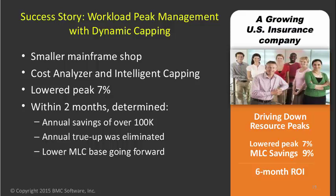So I want to tell you another story here about a growing U.S. insurance company. They're a smaller mainframe environment, and their peak was driven by their Saturday batch workloads. 2 LPARs would spike, right? They pay monthly on z/OS, and for the rest of their software, IMS, DB2, CICS, MQ, they pay on an agreed monthly amount based on a contract agreement. So they budget for a yearly true-up, it was about $50,000.